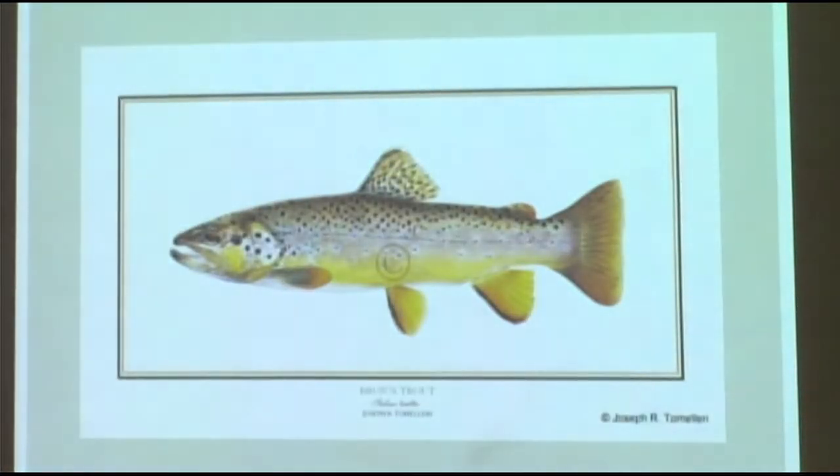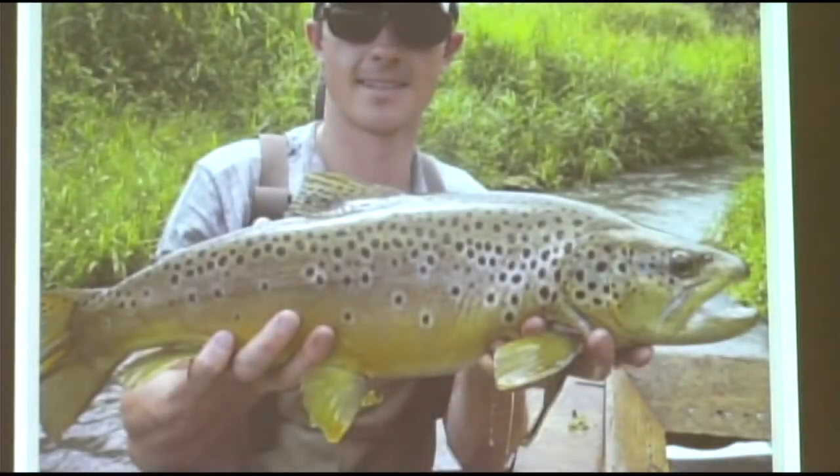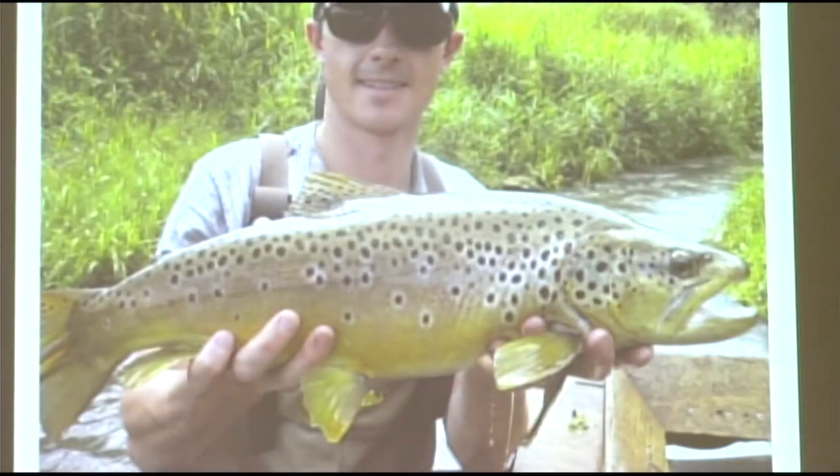There's our brown trout, not native to Wisconsin. It came from Europe as well. It has acclimated very well. It's probably the most common stream trout. Well, it's actually not even close. It is the most common stream trout. There's a larger version of it. And this one, I believe, was taken from the west branch of the Sugar River.